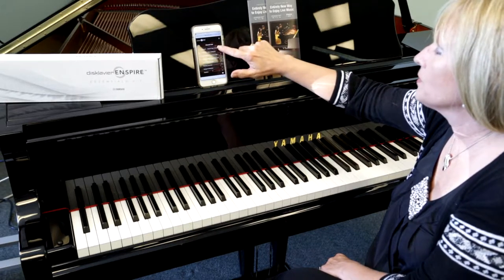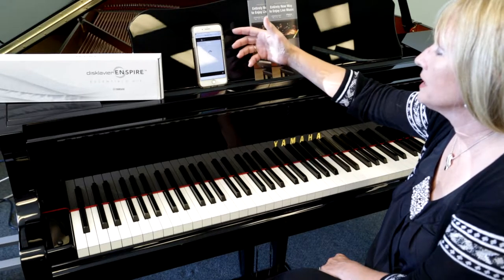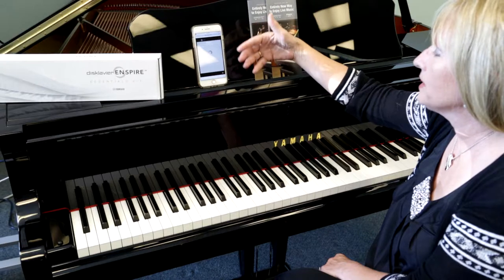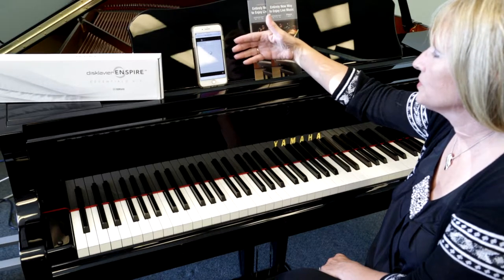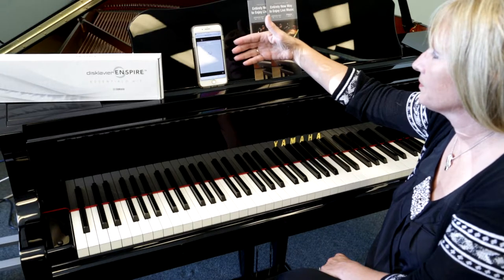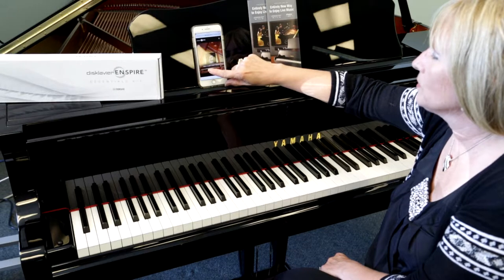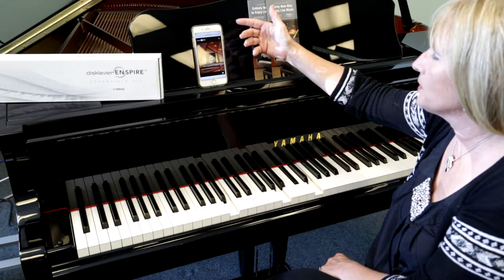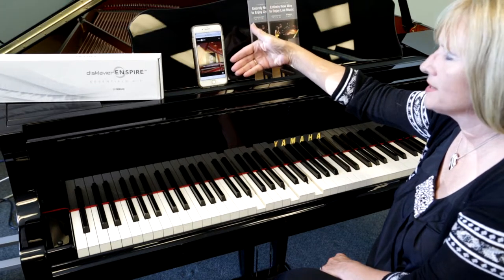I'm going to take one of the premium classics, and now it is going to, through the internet, speak to the Yamaha Disklavier Enspire, and it's going to choose this radio station. As we go, you're going to see, with a little luck from my friends, it's going to be playing. All done by the iOS device.